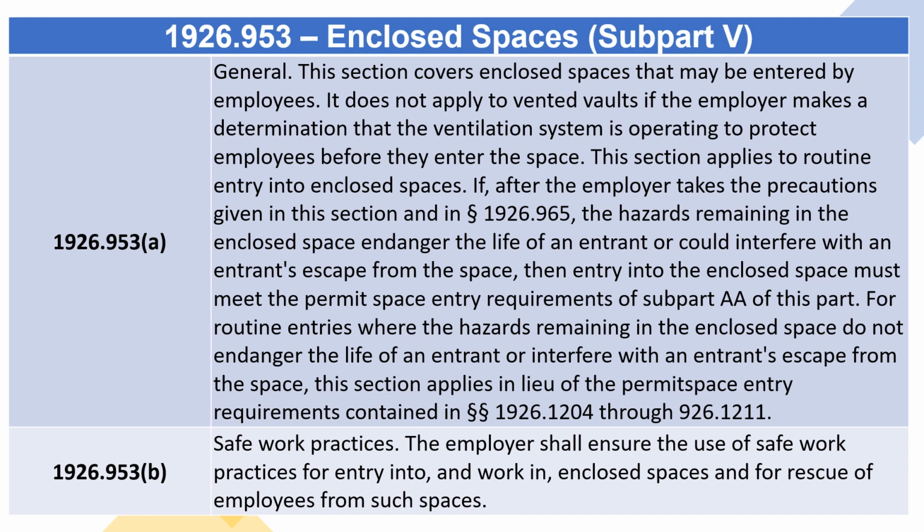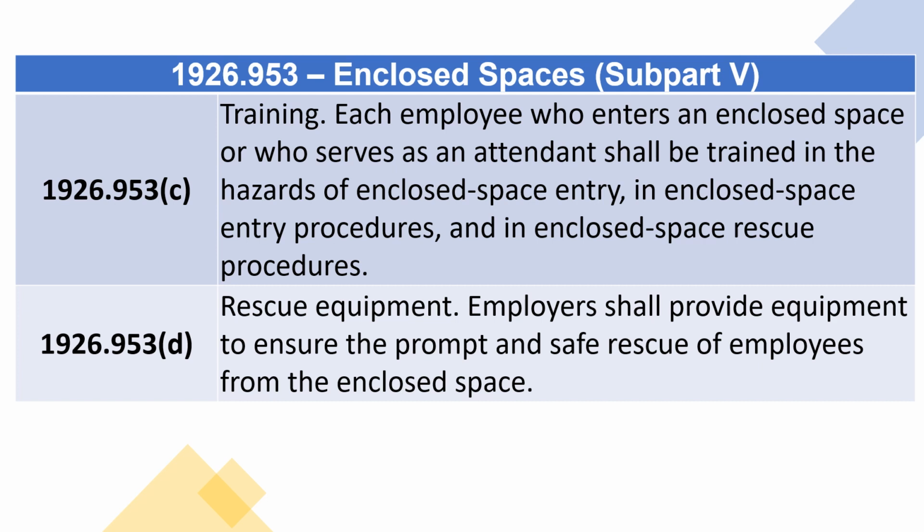1926.953, B. Safe Work Practices. The employer shall ensure the use of safe work practices for entry into and work in enclosed spaces and for rescue of employees from such spaces. 1926.953, C. Training. Each employee who enters an enclosed space or who serves as an attendant shall be trained in the hazards of enclosed space entry, in enclosed space entry procedures, and in enclosed space rescue procedures. 1926.953, D. Rescue equipment. Employers shall provide equipment to ensure the prompt and safe rescue of employees from the enclosed space.